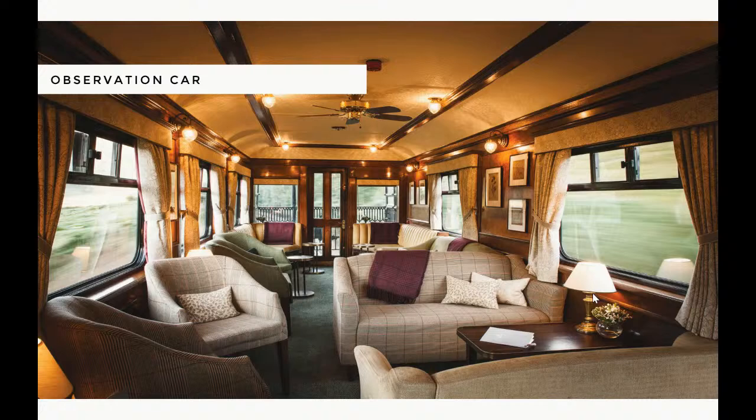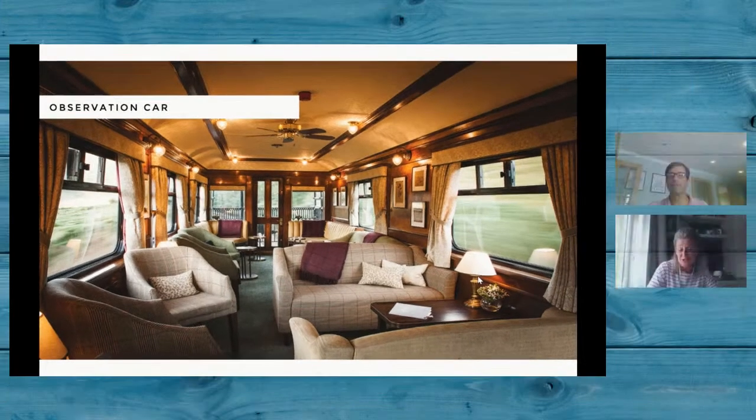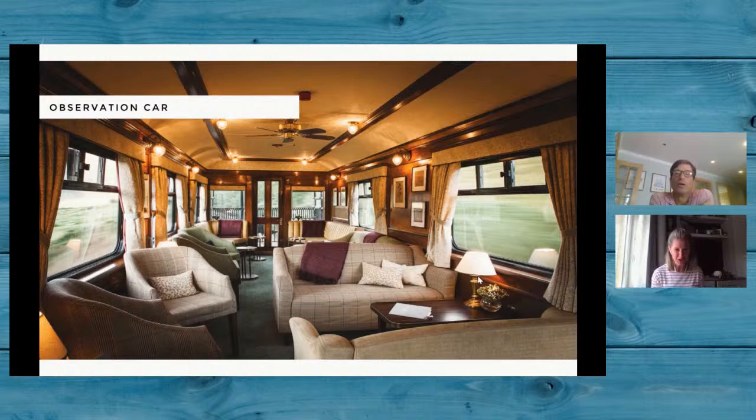You could either do an estate walk with the estate manager. You might want to try your hand at fly fishing or clay pigeon shooting, which is great fun. And these are really traditional pursuits, not just in Scotland, but in the UK. And it's wonderful to have that opportunity to try something that perhaps ordinarily you might not put yourself out to do.